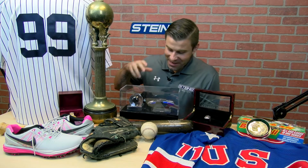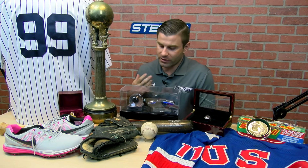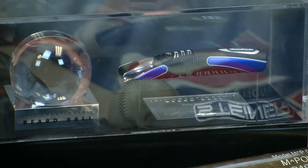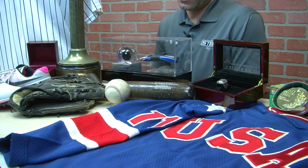Speaking of one-of-a-kind, we have here, this came from Gillette. In 2013, the Red Sox won the World Series, and they were the band of beards, so to speak. David Ortiz, Jason Varitek, a bunch of the guys on the team grew out these beards, and they really became known as the Beards for the remainder of the season. They went on to play in the World Series, and they killed the Cardinals in the championship.